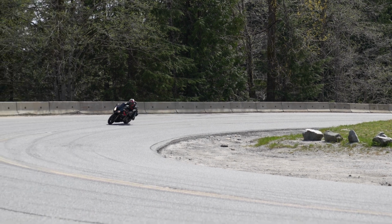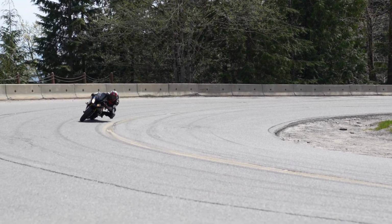These tires behind me here, I typically get around 8,000 kilometers to a set of back tires. And I usually just do the front and the back at the same time just for peace of mind. So my S1000RR behind me here has almost 50,000 kilometers.